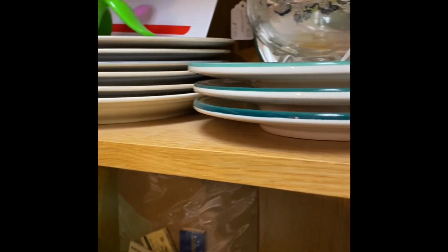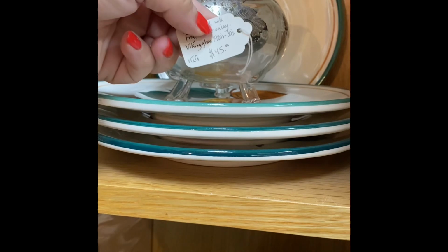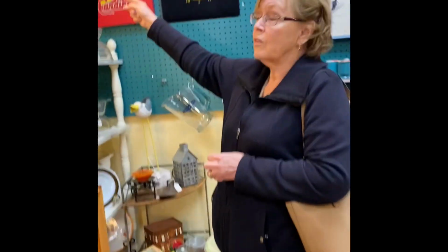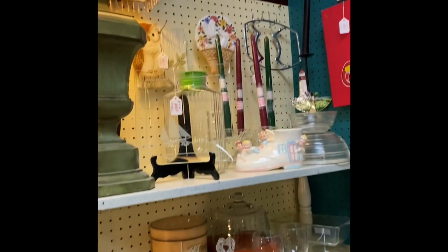Oh, look. Here's a rack that you used to put your corningware on, like if you brought it out of the oven or off the stove. That's what that is. For the quart size. Oh, yeah. I remember those. I had one of those, too. Like a little hot plate.